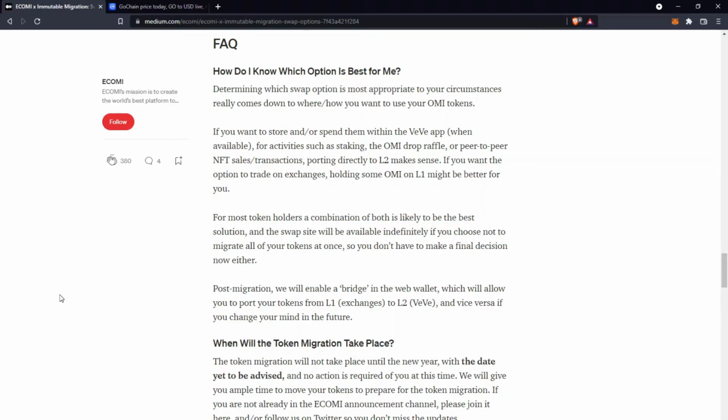So they've also provided an FAQ. So how do I know which option is best for me? Determining which swap option is most appropriate to your circumstances really comes down to where and how you want to use your OMI tokens. If you want to store and/or spend them within the Veve app for activities such as staking, the OMI drop raffle, or peer-to-peer NFT transactions, porting directly to L2 makes sense. If you want the option to trade on exchanges, holding some OMI on L1 might be better for you.